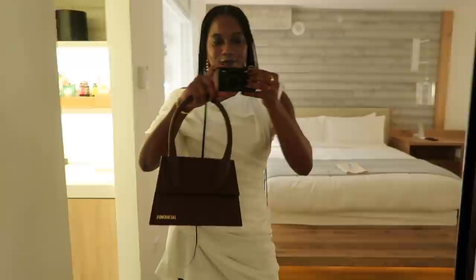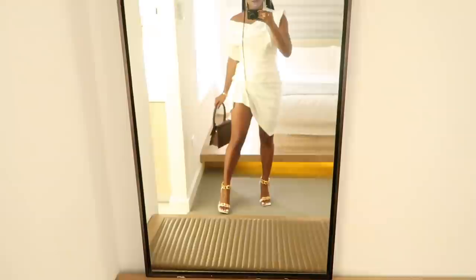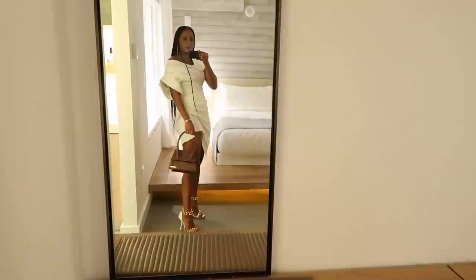All right, so tonight's bag is the same Jacquemus Grand Chiquito bag in brown. Shout out to Pockets and Bows for inspiring me, or influencing me pretty much, to buy this bag. It's so good. I've been carrying it everywhere. I actually bought this dress and this bag at the same time from the Shop Bop sale. I believe the sale is over now, but this was also 30% off, which is incredible.